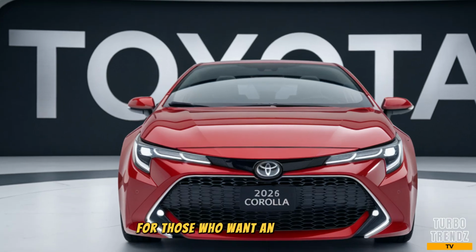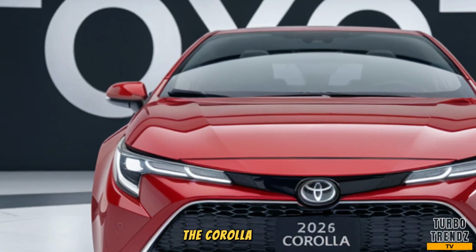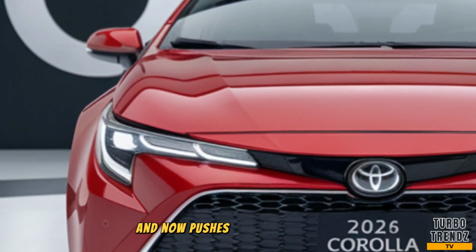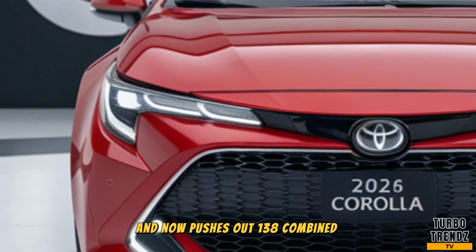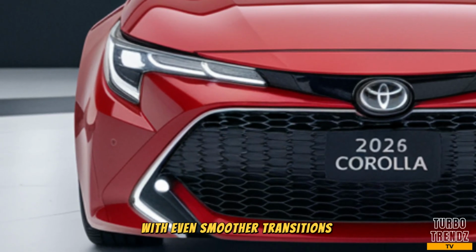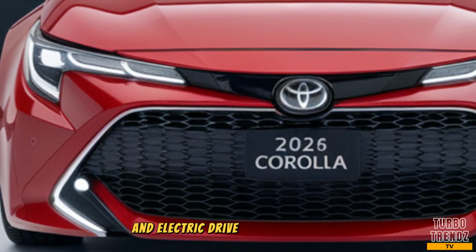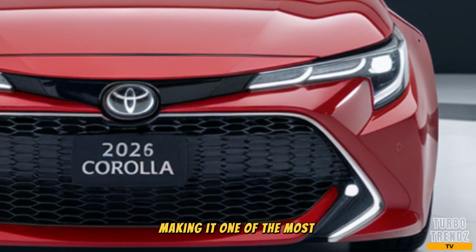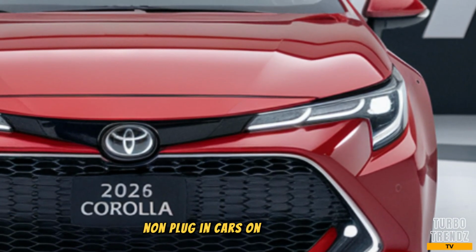For those who want an even more efficient ride, the Corolla Hybrid has been updated with a revised power control unit and now pushes out 138 combined horsepower with even smoother transitions between gas and electric drive. It delivers over 50 mpg combined, making it one of the most economical non-plug-in cars on the market today.